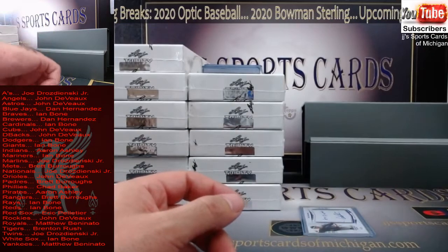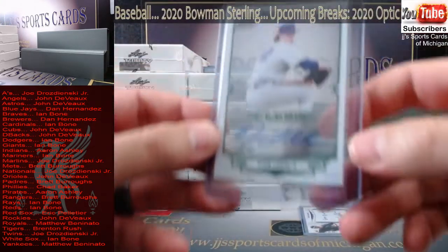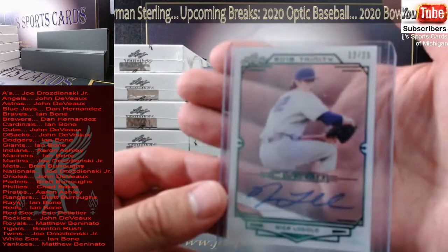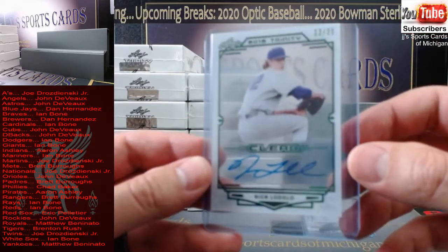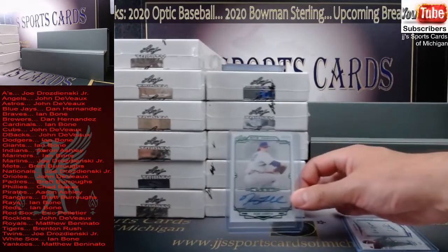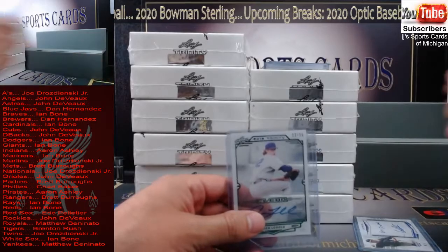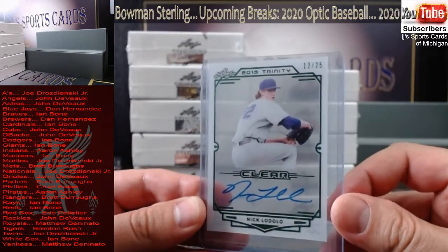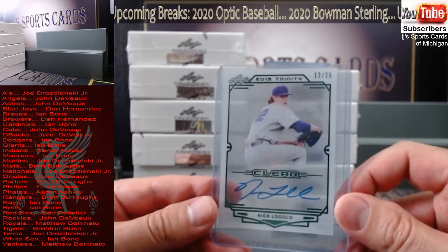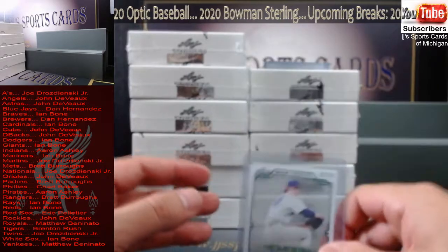Let's see what our next card is going to be. This is a sweet one right here. 12 of 25, Nick Lodolo. Well, these are going to be interesting to get to zoom in since they're clear. Let me see if I put boxes behind it. Hang on, I got to try something here. I got to see about having a solid background, maybe. That might be what I have to do. Nick Lodolo, 12 of 25. Going to the Cincinnati Reds. That's going to go home to Ian. There you go, Ian.